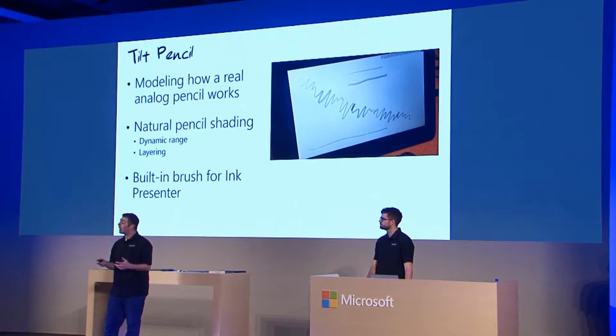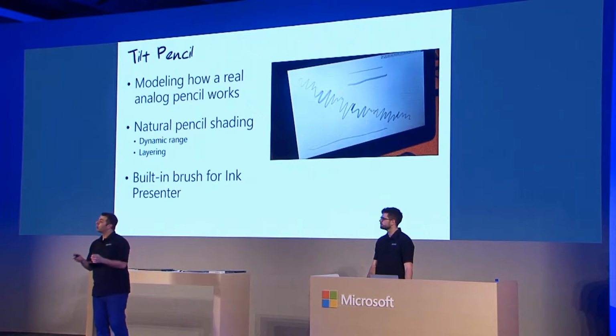We also support layering in the engine. When you use a real pencil and you do a pencil stroke and you do another stroke over top of it, there's subtle blending that you'll see of one stroke over the other. Windows Ink is able to replicate that with our rendering techniques.